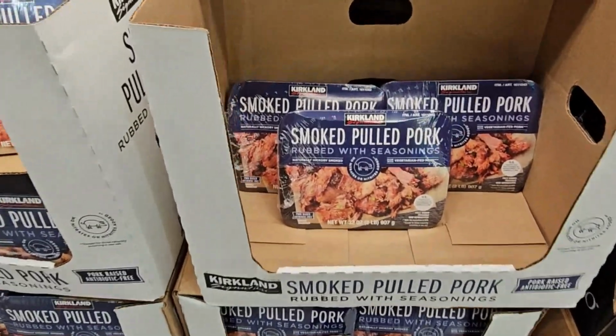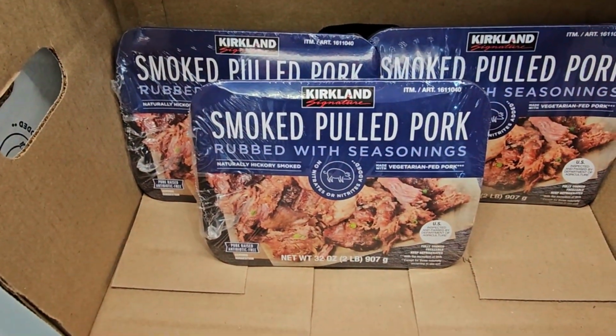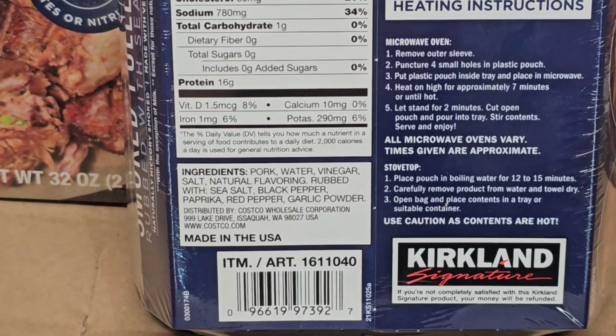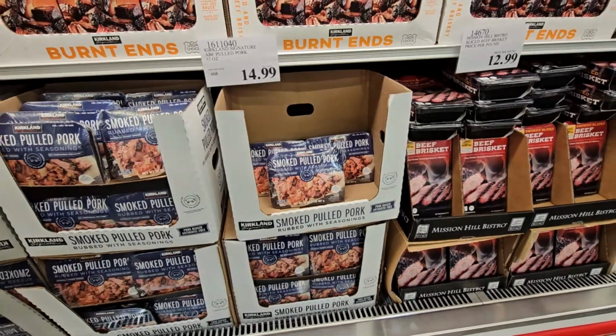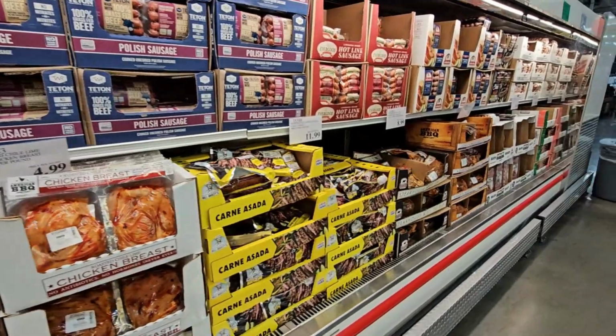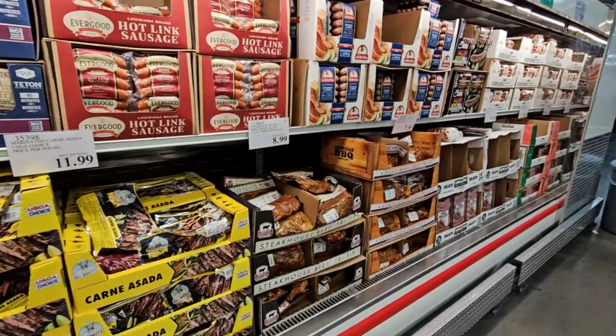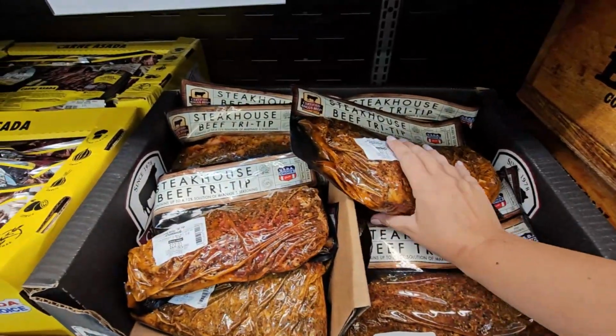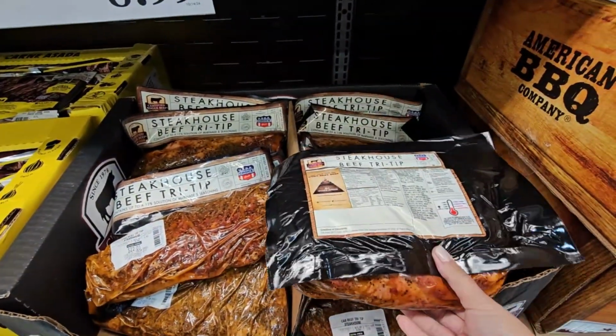Okay, so I actually came across this one too. Smoked pulled pork. And the ingredients are very nice. My thing is that I came with a list, so I cannot just go crazy. But I do recommend that you guys look at everything. So when you have stuff like this, make sure that you are looking at the ingredients.